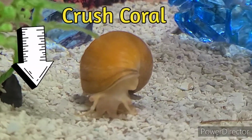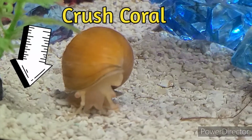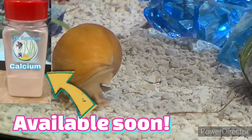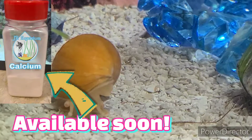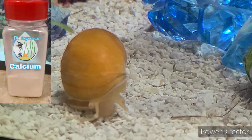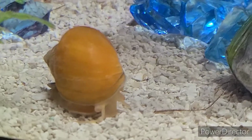I use crushed coral in all of my tanks, so that way I can boost that water hardness. And not only that, I also use JR Aquarium calcium, which will be available soon for you guys to buy off the website, to give those minerals that the water needs. So if you want those bright shells and you want them to look really awesome, make sure you have some calcium and you have hard water.